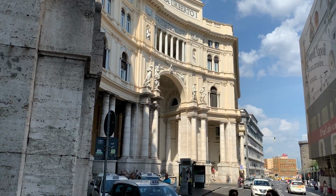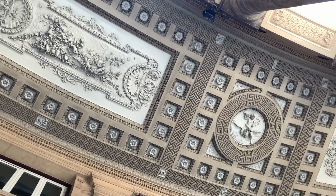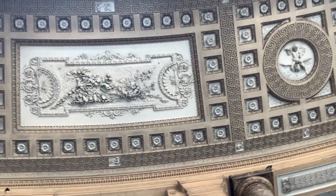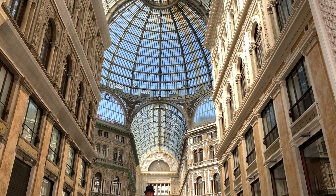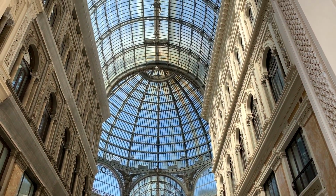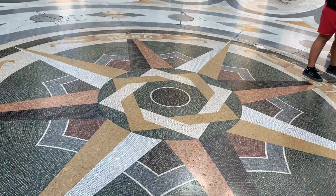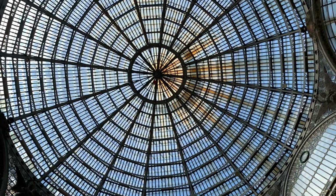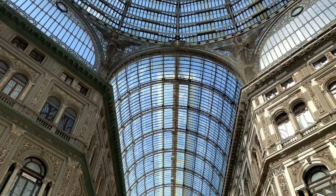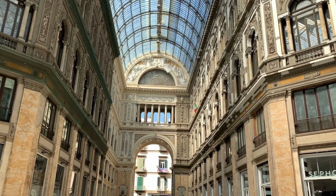Galleria Umberto is a shopping centre and a World Heritage Site in the centre of Naples, right opposite the San Carlo Opera House. It was built in the late 1880s by Emanuele Rocco, and it's very similar in design to the Galleria Vittorio Emanuele in Milan. It has a fantastic glass and iron roof, and there's loads of mosaics on the floor, and in the centre there's all the signs of the zodiac underneath the domed roof.